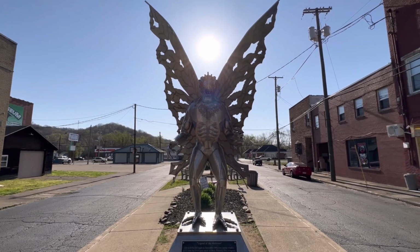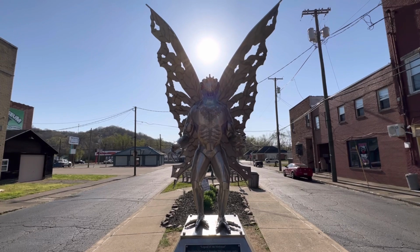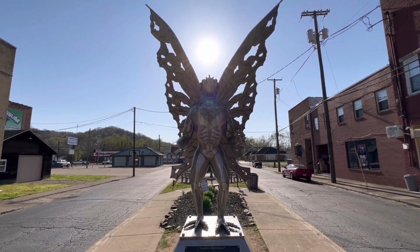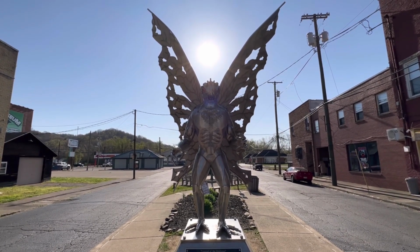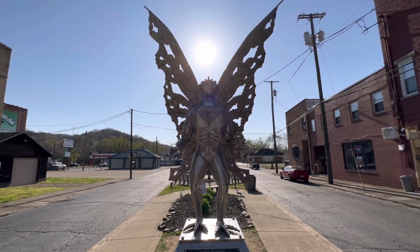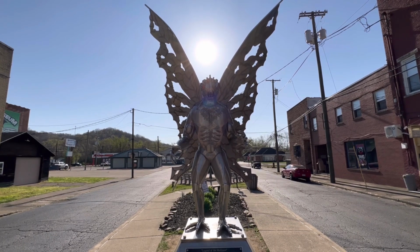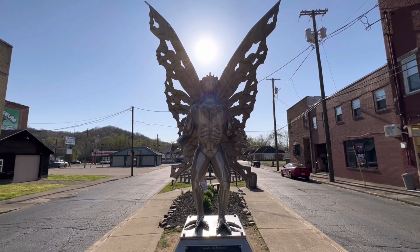Mothman and myself thank you for coming along on this small town tour of Point Pleasant. If you haven't had a chance to come down here, make some time. Spent almost 2 hours here this morning. Had a great time. Love coming back to this town.